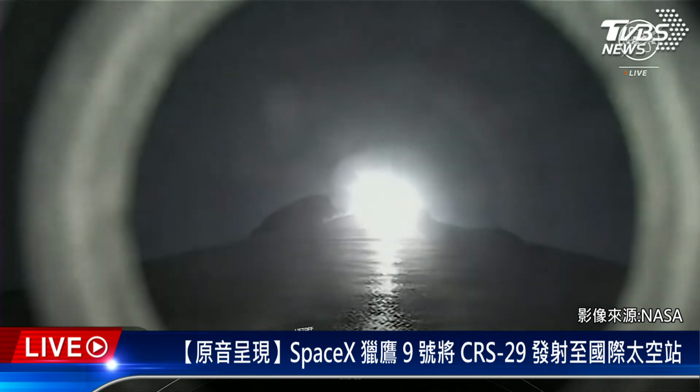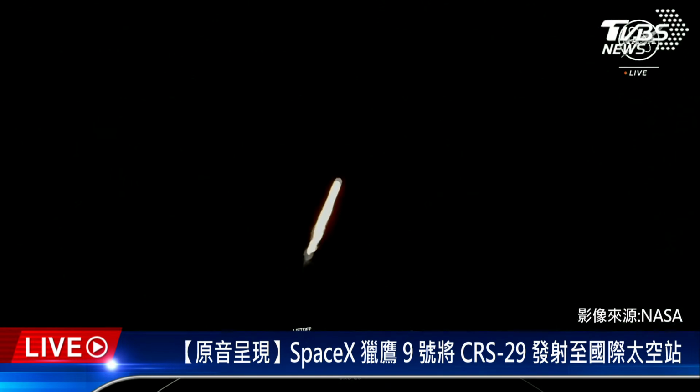That is the point of maximum aerodynamic pressure that the vehicle will go through during its flight.